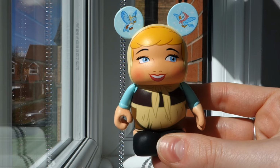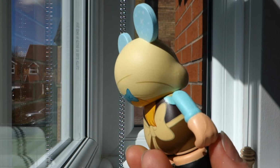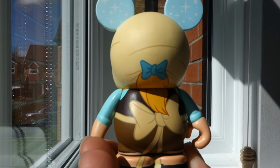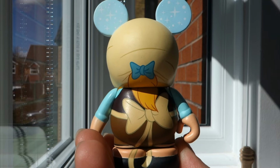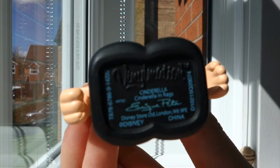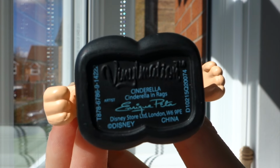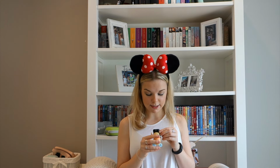So out of the Cinderella box, I got Cinderella in her rag clothing. This one's really well detailed. She even has like the rosy cheeks and everything. And then 2 of the little birds that you see walking around with her are in her ears, because obviously she doesn't have Mickey ears. And then on the back, you've got her hair tied up, and there's a little bow for her apron. And on the bottom it just says Cinderella in rags. I've just looked at the bottom of that, and that says Disney Store London, so I obviously bought that one in the UK. I don't have a great memory. That one I got in the UK.